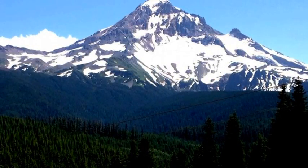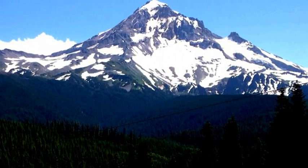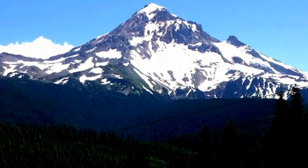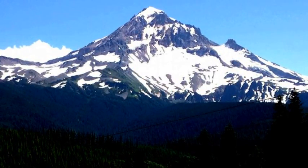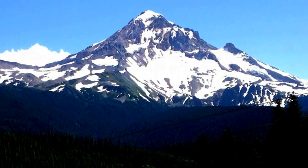We're lucky enough to have this view out of our living room window. We watch Mount Hood year round. Once the snow falls in the fall, this mountain just turns white as snow, and it's just like a big torch on the horizon. Absolutely gorgeous mountain.